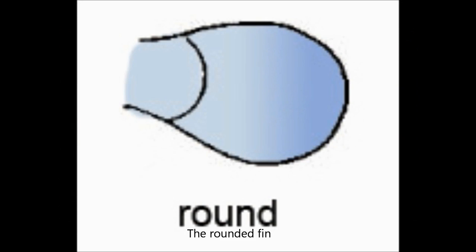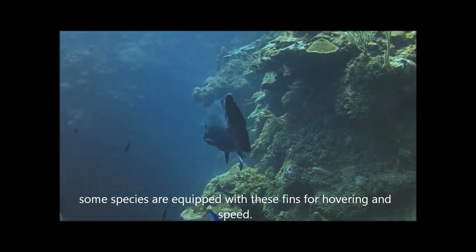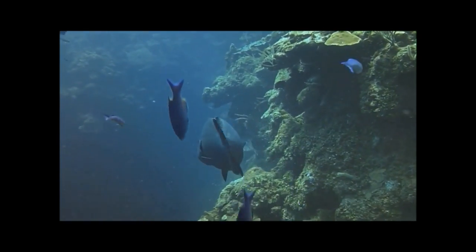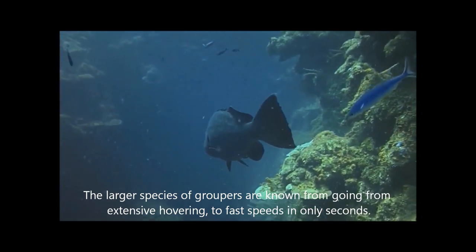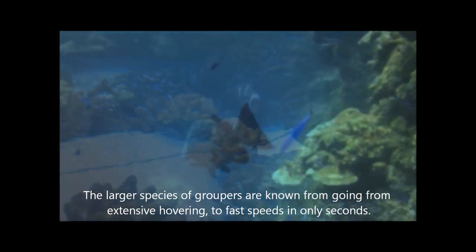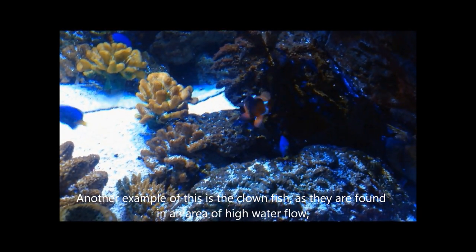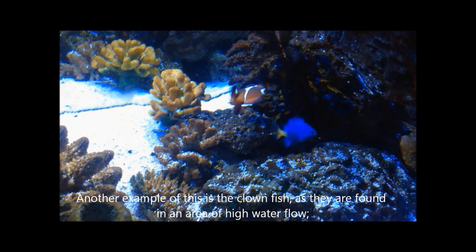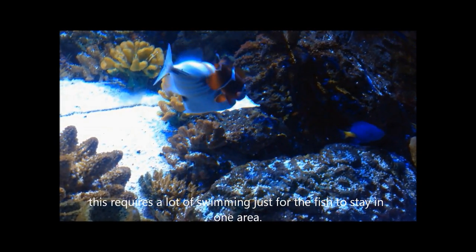The rounded fin. For both acceleration and maneuverability, some species are equipped with these fins for hovering and speed. The larger species of groupers are known for going from extensive hovering to fast speeds in only seconds. Another example of this is the clownfish, as they are found in an area of high water flow. This requires a lot of swimming just for the fish to stay in one area.